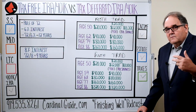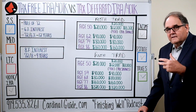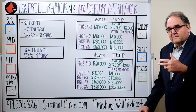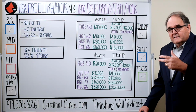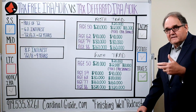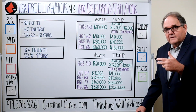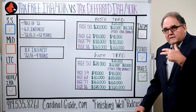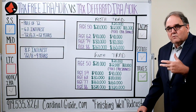There's very few products or places you can invest money where it's totally tax-free, and one of those is a Roth IRA. And in order to get the benefits of a Roth IRA, you've got to pay the taxes up front. And that's a hard pill to swallow for a number of people. And so we're going to talk to you about compounding today and teach you some simple rules.